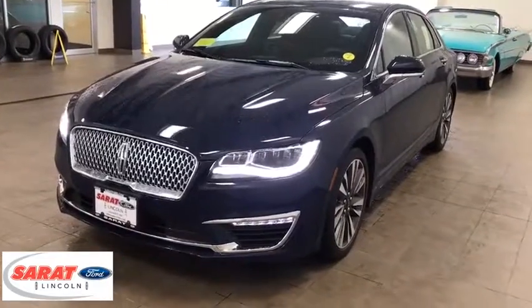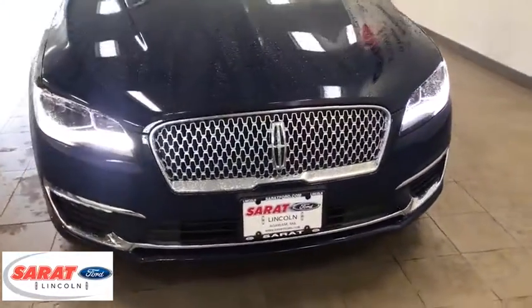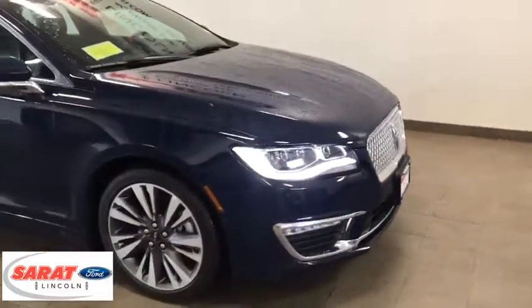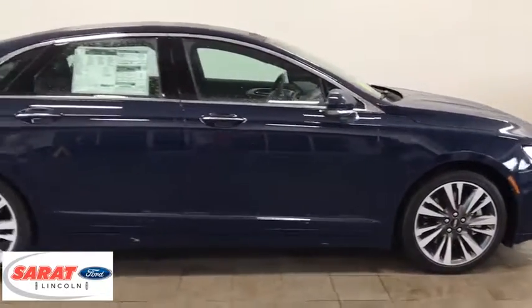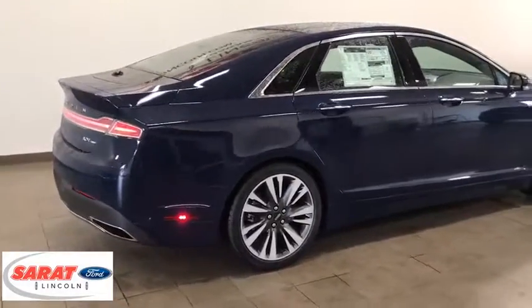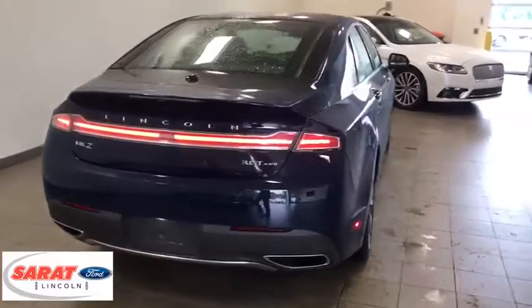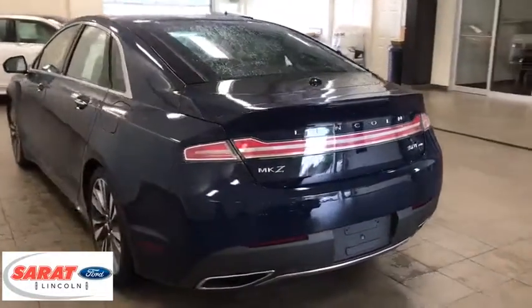Come test drive the 2019 Lincoln MKZ. With sharp angles, sleek lines, and a sculpted body, the Lincoln MKZ has an impressive stance and a dynamic design. Add that to the clean, modern interior with standard features, including rich leather, exotic wood, and a sophisticated assistant that responds to the sound of your voice, and you'll see the MKZ offers a new dimension of luxury.